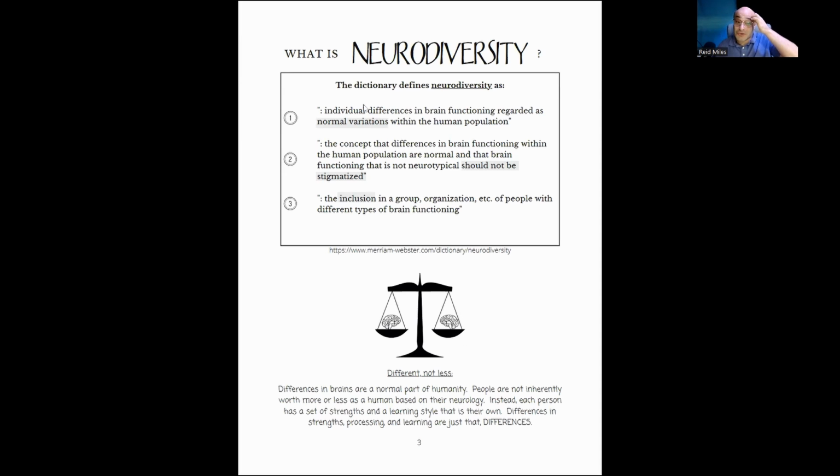And then they go over the term, what neurodiversity is, and they give you a definition. Individual differences in the brain functioning regarding normal variations within the human population. And I love how they give you this definition and explain that they got it from the dictionary. This is so very important. They use the term "different, not less," which was coined by Dr. Temple Grandin, which is so important. It's saying, hey, yes, we are different, but we are not less than anybody else. We can do everything you can do, just in more time.